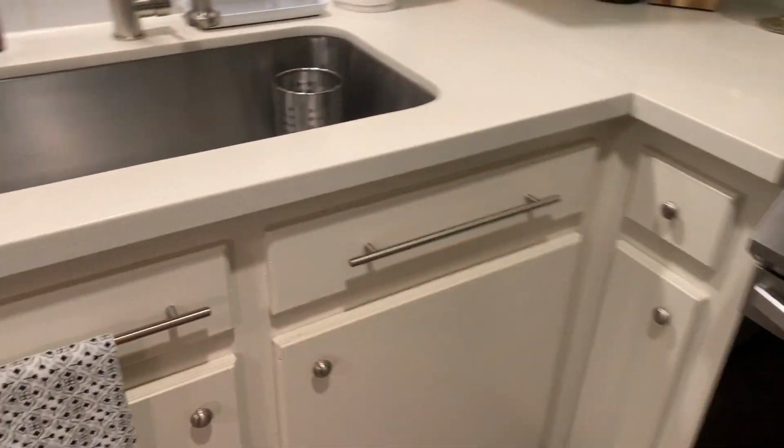Okay, so let's go back to under the sink. This is another spot that I really, really love. I think it turned out really good.